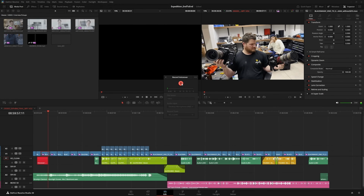I do have to say though, I don't really understand why this is a slightly better tool on the cut page than the edit page. The big difference being you can put a script up on screen and play it back like a teleprompter. I would love someone at Blackmagic Design to explain why that only happens on the cut page and not the edit page. Maybe that's something they'll improve in the future.